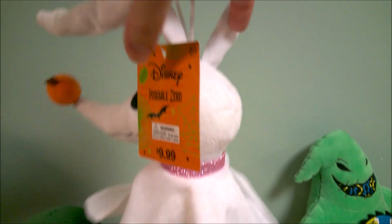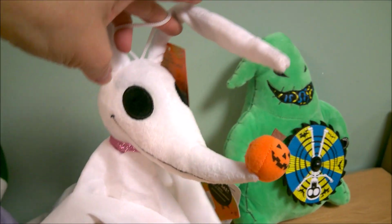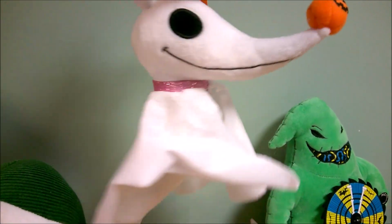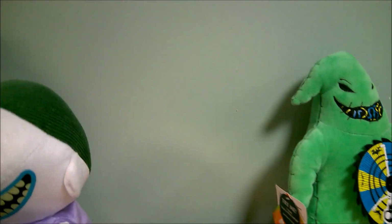It's kind of cute. Okay, let's see. So he can hang. You can hang him up. He is also posable. And I think he's a pretty nice looking Zero, actually. His ears are posable, too. He was also $9.99. So very cute.